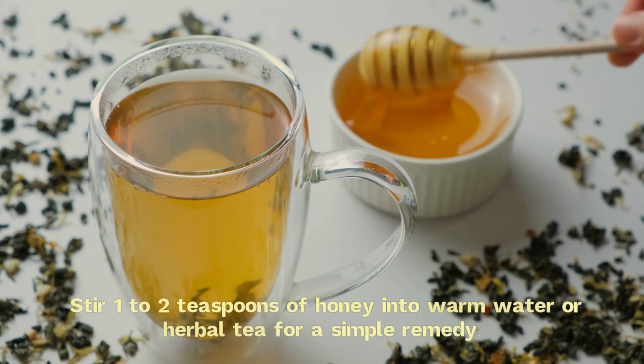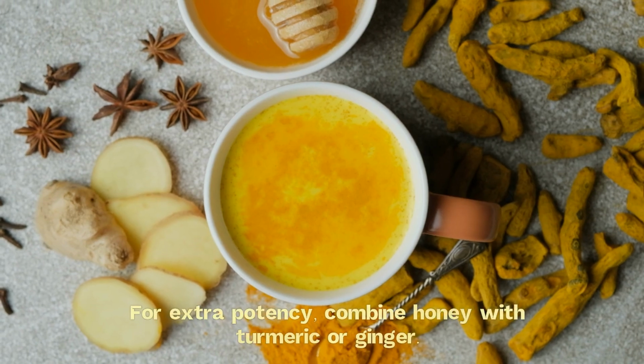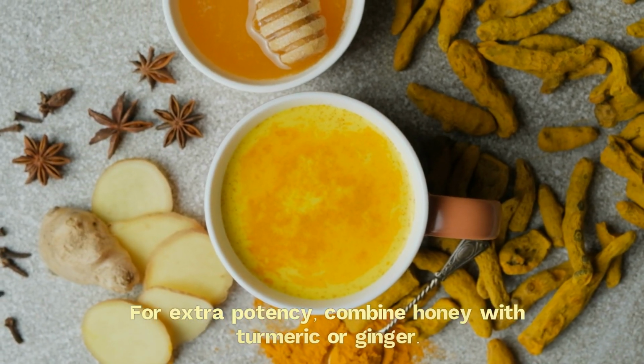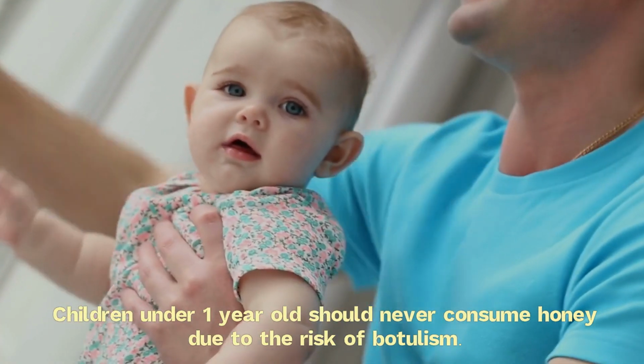Stir 1 to 2 teaspoons of honey into warm water or herbal tea for a simple remedy. For extra potency, combine honey with turmeric or ginger. Children under 1 year old should never consume honey due to the risk of botulism.